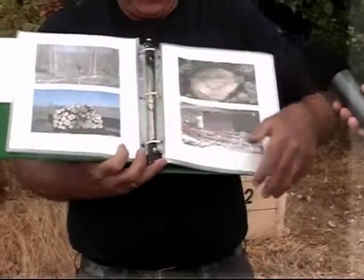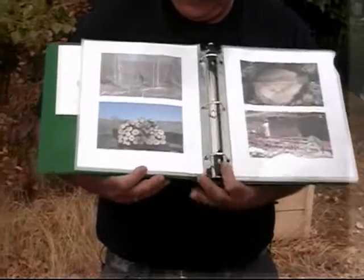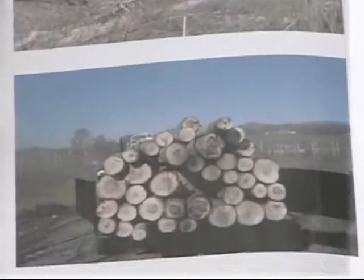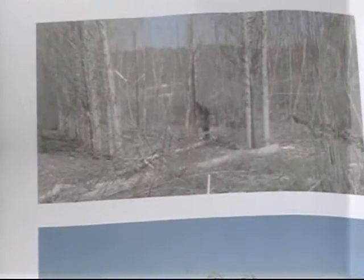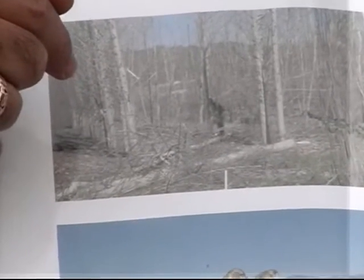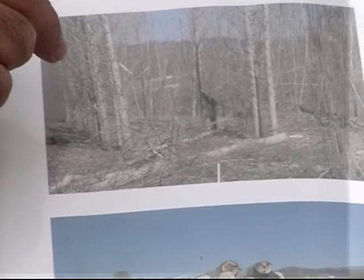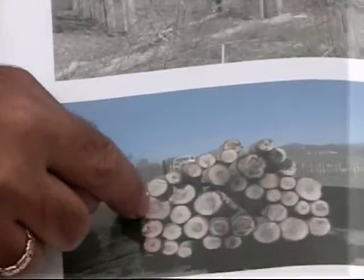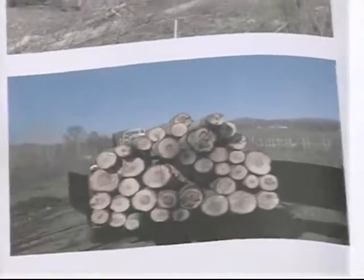Okay, and what else do we have there? Well, one of the things we try to do is start to look at marketing. So we had selective cuts done. You can see the saw ear here in the trees. We did this in the wintertime when the leaves are off. We selected trees that were straight, were tall, and had a good diameter that would be suitable for a mill. You can see the load of logs going to the mill.